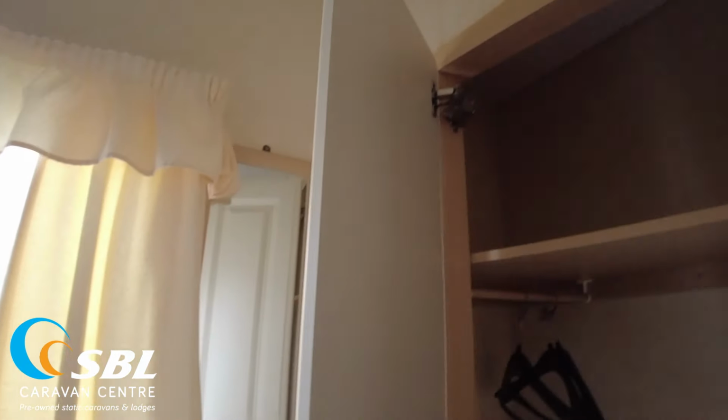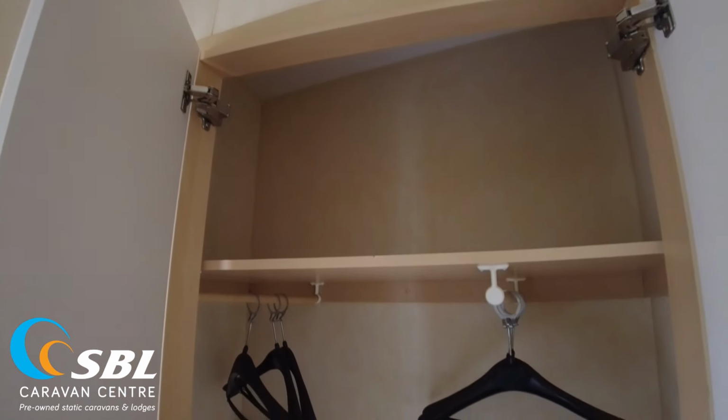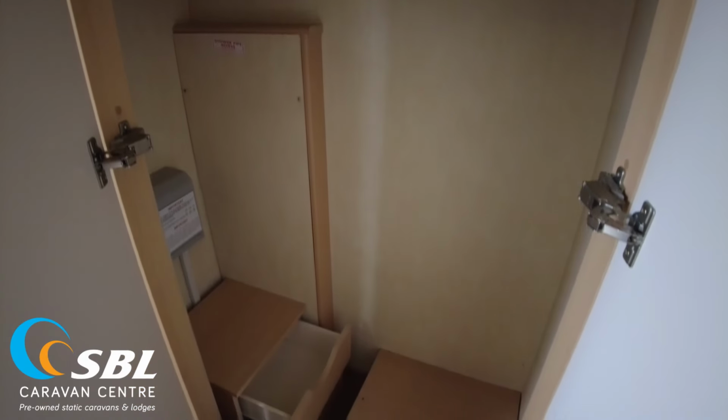Spinning around, show you the storage here. These doors have been replaced as well, actually, so these wardrobe doors are fine. They might have delaminated otherwise, but they're absolutely fine now, so that's nice. And then we've got some decent storage.